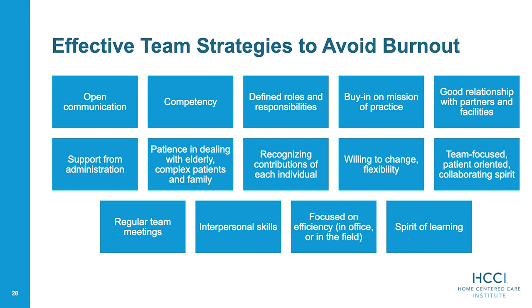Effective team strategies to avoid burnout. I'm not going to read line for line for this. Open communication, making sure that each role is competent. Working from home is great, but are they productive? Are they meeting those metrics?